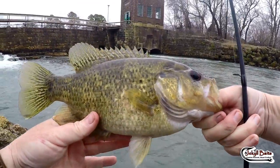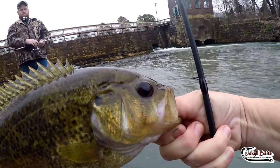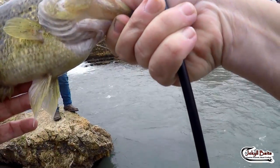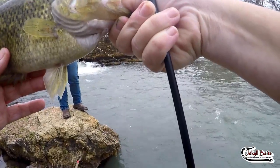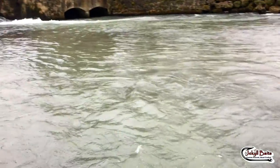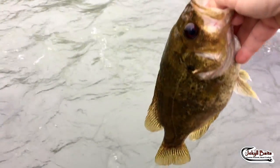Right. Definitely a PB. You all right? Oh, it's ugly. All right, hanging out with CJ here at the dam. He's slaying them. I'm slaying them. I have a new PB shadow bass. Good day. Off you go, little guy.